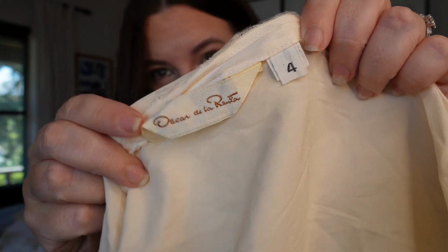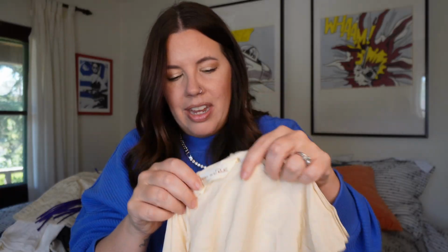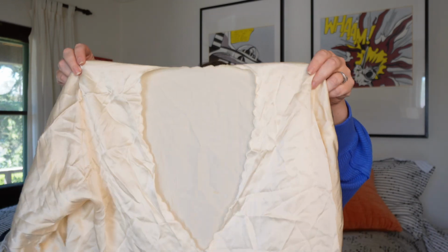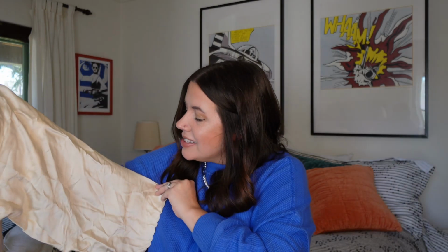And that is the Oscar de la Renta mainline tag. That's super high quality, woven, tacked in how that is. It is just a beautiful little silk blouse. Again, it needs to be steamed and cleaned, and I'm really excited to see what this looks like when it is brushed up.